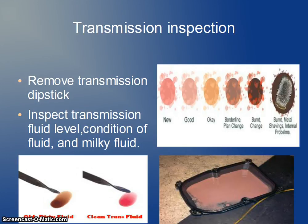You're going to be checking the levels, and you're going to be making sure there are no metal particles inside the transmission. What I want you to take a look at right now is the lower left image. Remember, you have the dipstick removed. With your napkin that we talked about in the tools section, you're going to wipe that fluid off, and make sure you can look at the napkin and see the condition of the fluid.